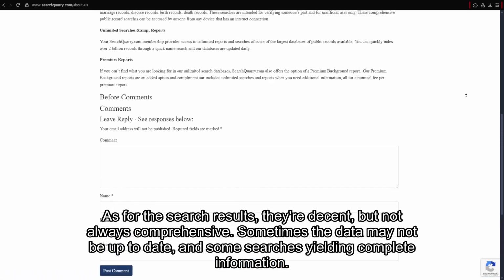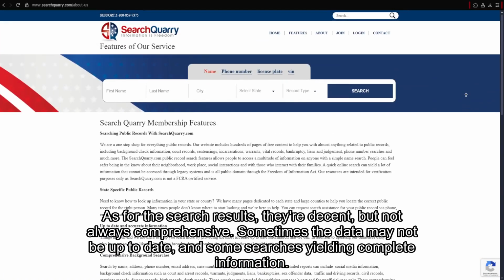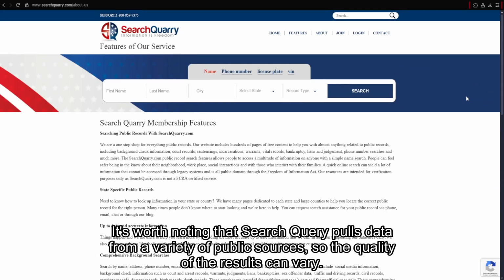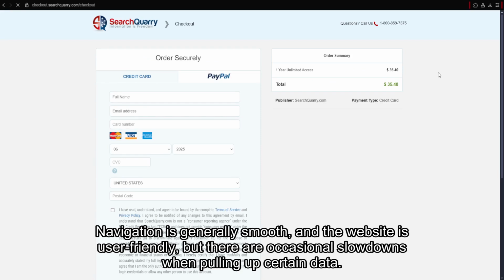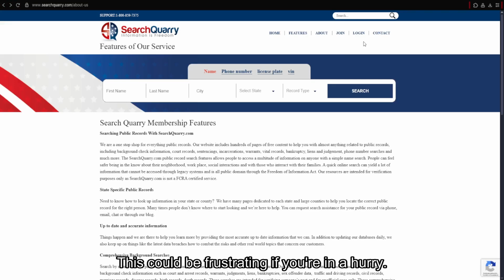Sometimes the data may not be up to date, and some searches yield incomplete information. It's worth noting that SearchQuarry pulls data from a variety of public sources, so the quality of the results can vary. Navigation is generally smooth, and the website is user-friendly, but there are occasional slowdowns when pulling up certain data. This could be frustrating if you're in a hurry.